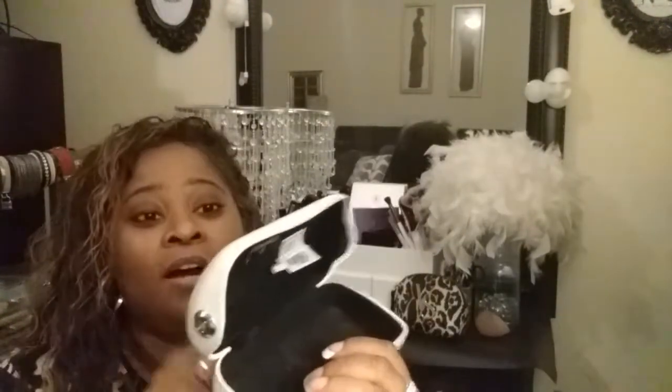And I also got this Chanel sunglass holder. I'm sorry, that was the alarm. That's my husband coming in.